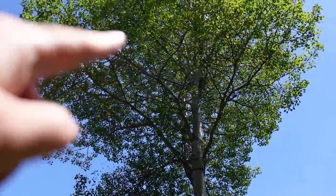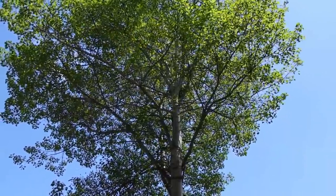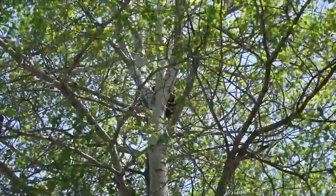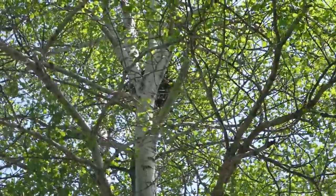Oh, whoa, look at the nest in that tree. Is that the other squirrel nest? Could be. Can you guys see that way up in there? I don't know if I zoomed in the right spot. Oh yeah, I did. Yeah, right there in the middle. Looks like a big old nest. Well, maybe that's her secondary nest for the squirrel babies.